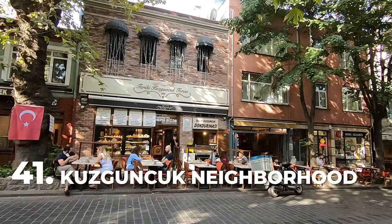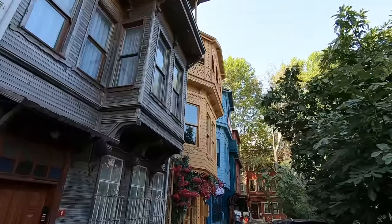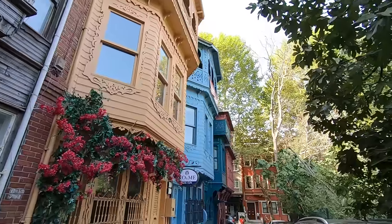Experience the local side of Istanbul in this neighborhood on the Asian side of the city. The place has a great ambiance, plenty of cafes and boutique type restaurants, and it's also by the Bosphorus. This neighborhood is also every photographer's dream.